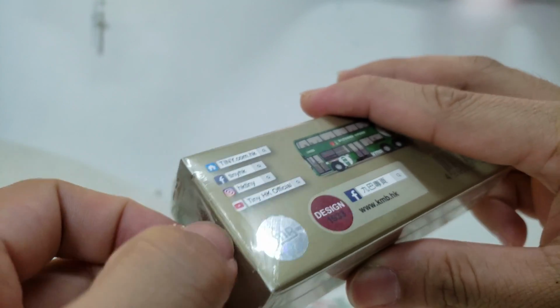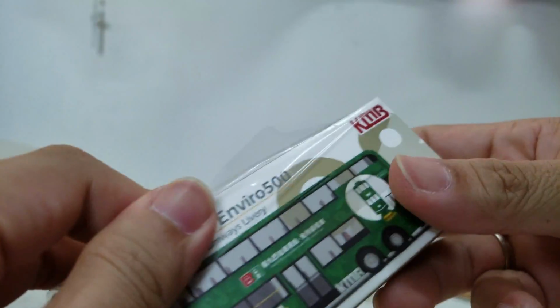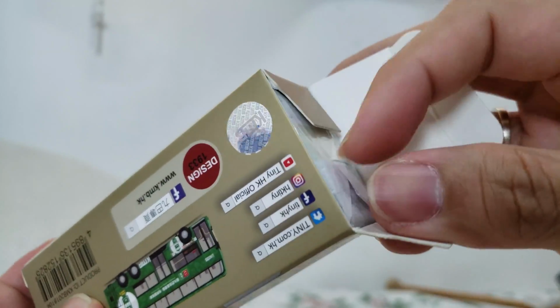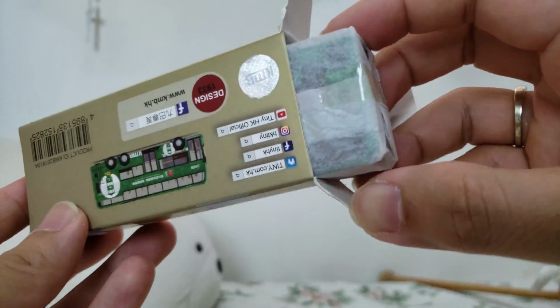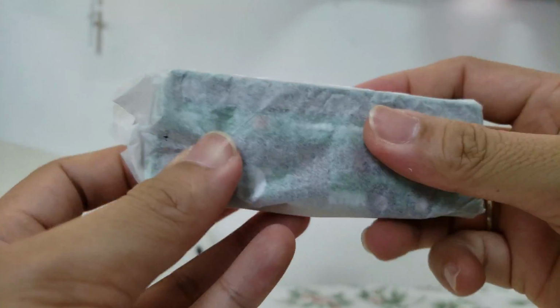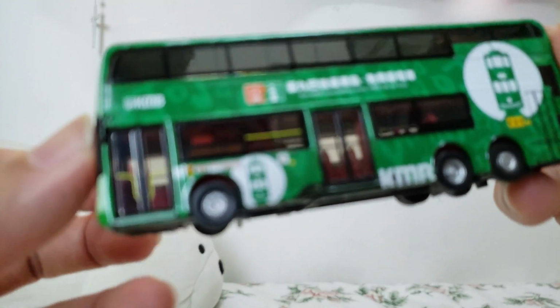Okay, pull. There you go. Okay. Just opening it. Oh, it's well packed. Yep. There you go. Yeah. It's covered with sticker. It's a nice paper packaging. And there you go. Whoa, look at that.